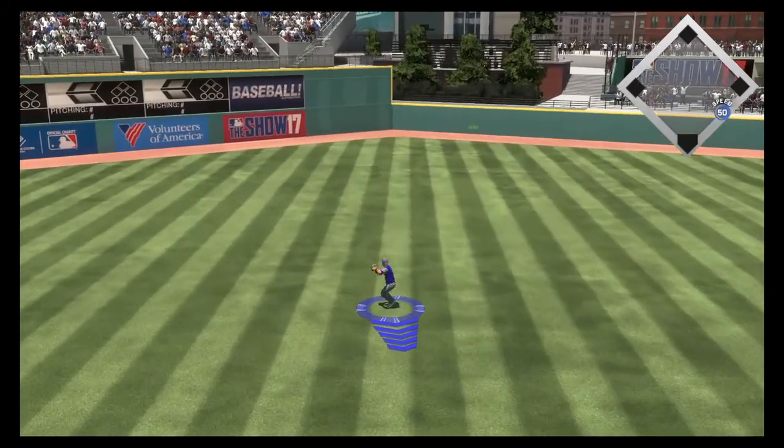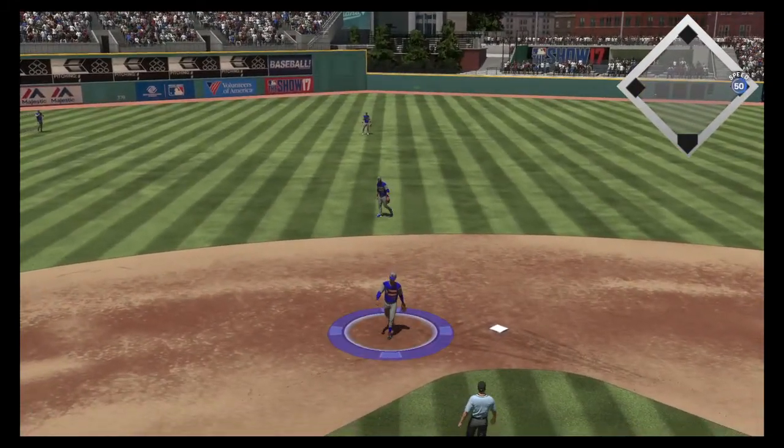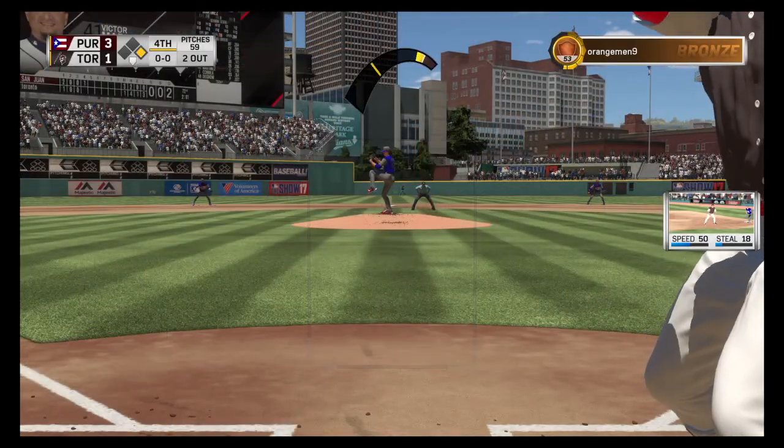Hit hard back up the middle. That gets through, and he'll reach base again on his second base hit of the game. So we'll go a little deeper into the bottom of the 4th as that extends the inning.